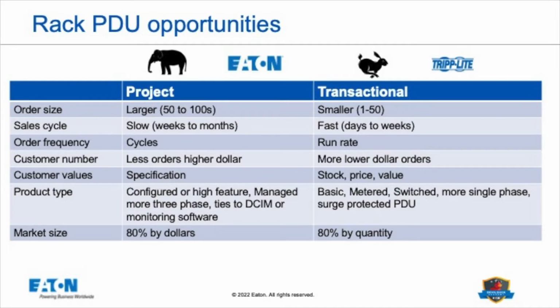So in a project base, you're going to end up with generally larger size orders. Transactional, of course, you're going to have a lot more orders, but smaller orders. The sales cycle on projects is going to be longer. So I know some of you have worked with projects that could take 6 months until they come to fruition, and then they just keep paying back like an annuity, right? You do all that work, and then you just keep getting that business.